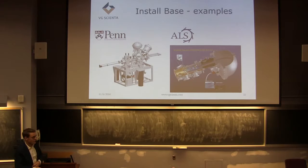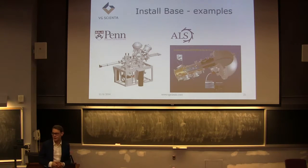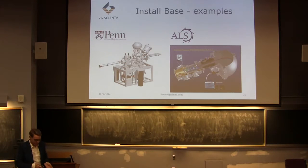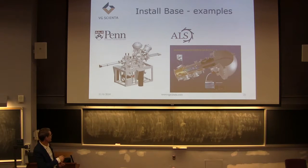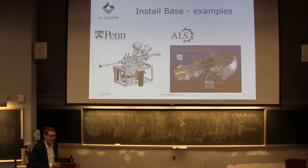So I want to show you just a couple of examples of what kind of research you can do in the field of ambient pressure electron spectroscopy. And I'm going to do that using two installations. One of them is at the University of Pennsylvania, the group of Rob Karpik, and they use an instrument based on the R3000 analyzer. And the other one is from the Advanced Light Source in Berkeley, and this is a synchrotron end station, and it's using an R4000 based analyzer.